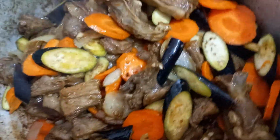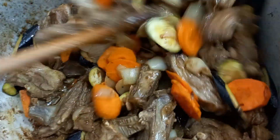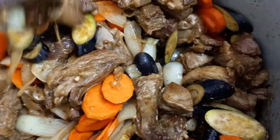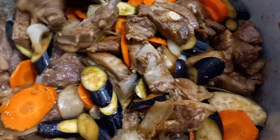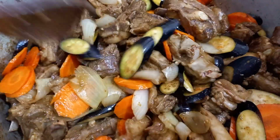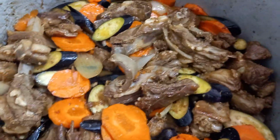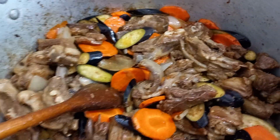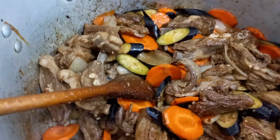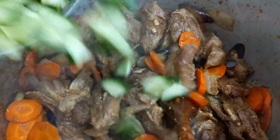So to mix our veggies in. Put it all in. We're taking it in the pot, so we can warm it up again on top of the barbecue. Yeah, everything works out. I'll give our carrots and our eggplants 5 minutes, and I'll come back and add our cucumber and our capsicum.